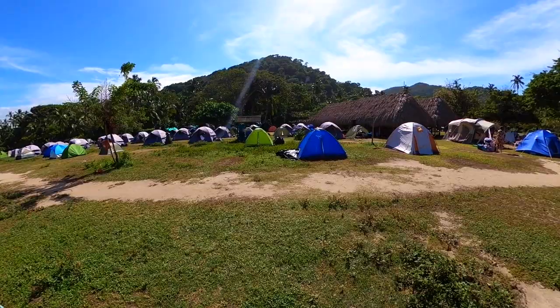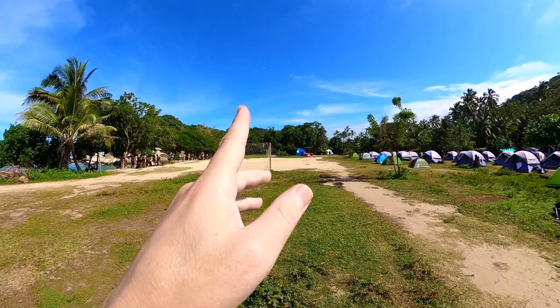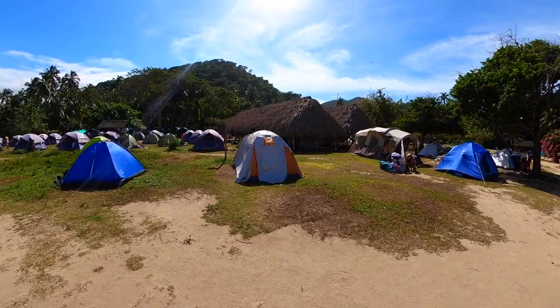So if you do decide that you want to stay here, you've got one choice, it's camping. And this is how it looks. There's loads of tents, loads, and they're right on the beach. There's a medical center over there. There seems to be some kind of, I don't know what they're selling, like insurance or something, perhaps for COVID, I don't know. But yeah, let's take a quick look around at the facilities here.